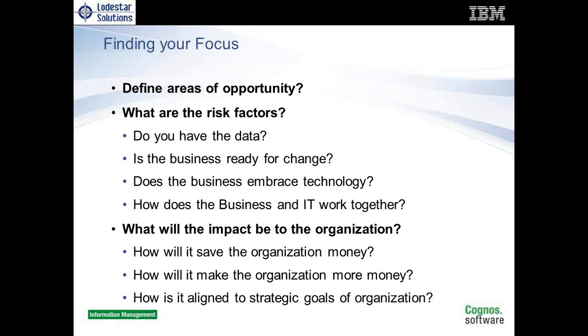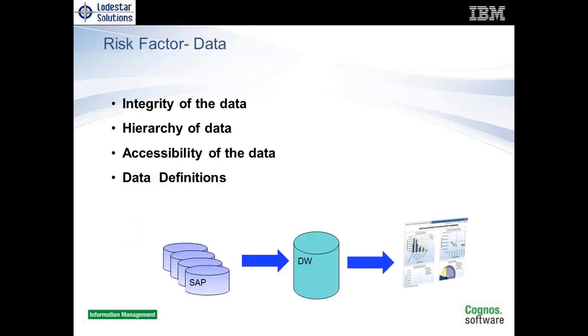There's also a third kind of quality here that you may want to consider, and that doesn't really affect money. Well, sometimes it does, and that is, how is it aligned to the strategic goals? An example here is, if our strategic goal is to become a green company, we want to be more earth-friendly, that may not make us money, and that may not save us money. It may actually cost us money, but ultimately it's going to help our public perception, our goodwill, all of that.